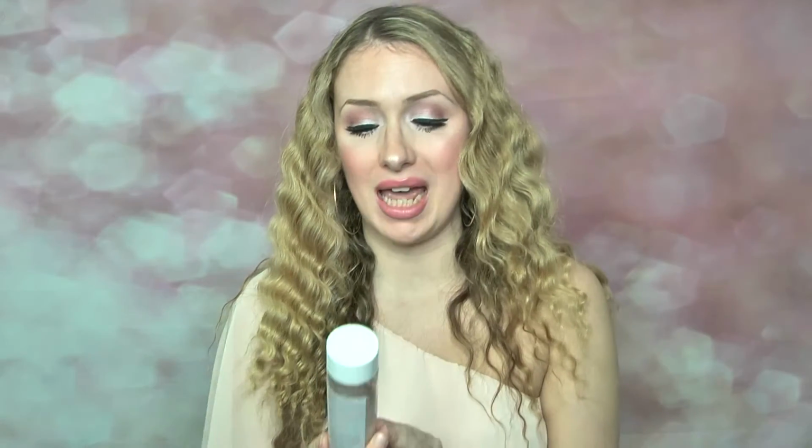Now, to remove my eye makeup, the waterproof eye makeup I'm about to add, I always use this now. This is my favourite waterproof eye makeup remover I've come across. The best one, it doesn't sting your eyes. Some of these waterproof eye makeup removers sting your eyes so badly.